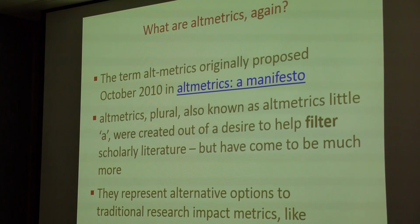And the dash actually was removed a year later because the dash was in there because it's really 2 terms coming together. It's alternative metrics. So they were originally, I guess the manifesto was written because what these researchers were proposing was there's too much information online now.